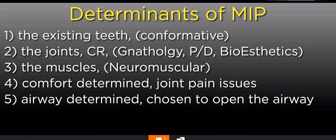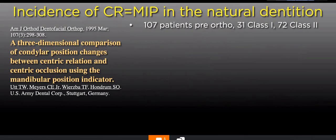So the concept of centric relation versus intercuspal position, and you'll hear me say seated condylar, fully seated condylar position quite often. The trouble I have with the term centric relation is it tends to carry a lot of baggage because most of us were taught it, but depending on what school you went to and when you went there, the definitions of centric relation are all over the map. Is it the rearmost position, the uppermost position?